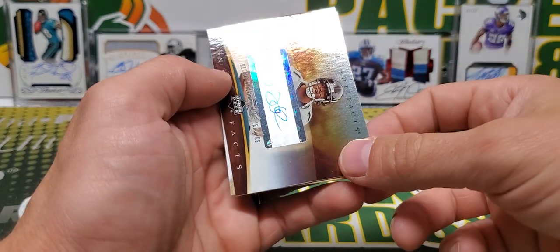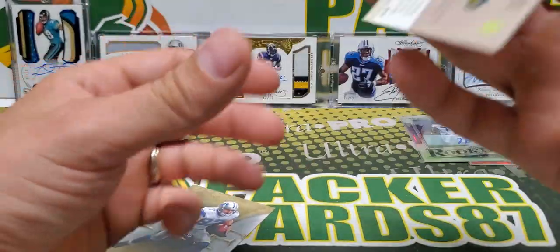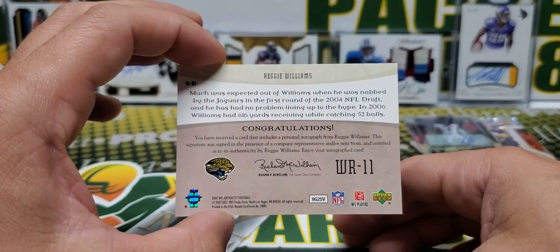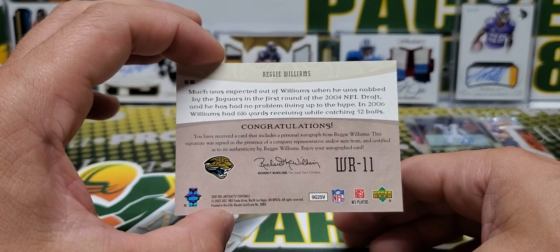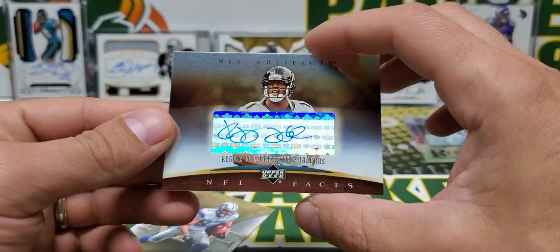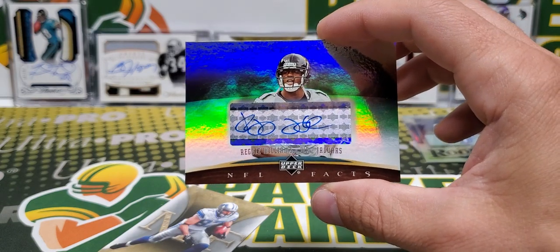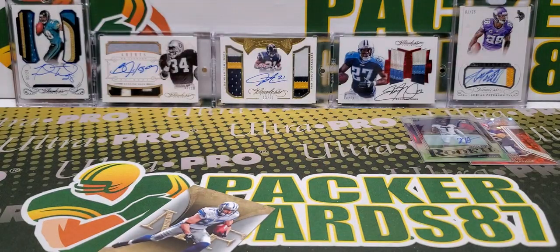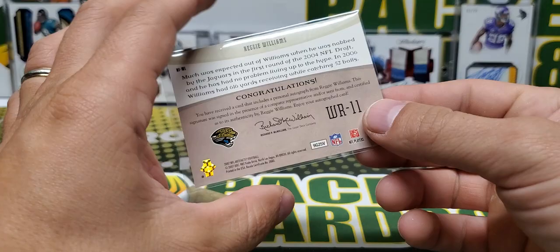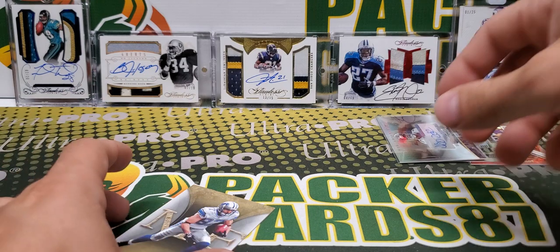Oh, we got an auto. Who is it? Reggie Williams, wide receiver for the Jaguars. Nabbed by the Jaguars in the first round of the 2004 draft. All right. Reggie Williams. Not numbered, but it's a cool looking card. Like, I dig the shine on these. And the sticker is kind of unique. The Upper Deck logo in the back like that.